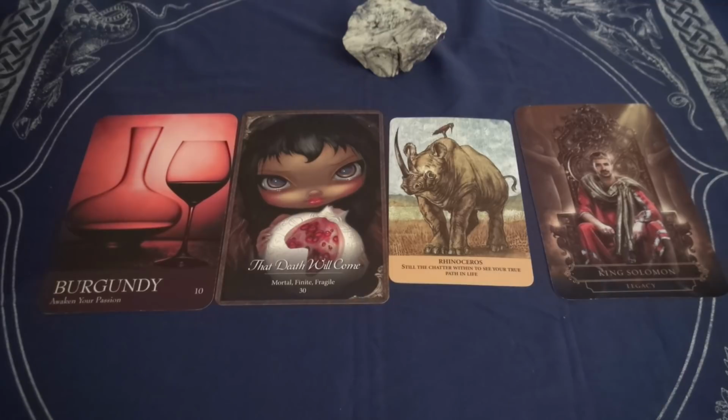And with the rhinoceros here, we see still the chatter within to see your true path in life. Because we see the rhinoceros coming through with too much chatter in the head, that reiterates to me that you do suffer from anxiety, or you have suffered from anxiety. Or if you haven't been diagnosed with a mental illness, you worry a lot. And even if you haven't been diagnosed with anxiety, that doesn't mean that you don't have anxiety, okay? You definitely still could. Either way, though, you are worrying a lot.